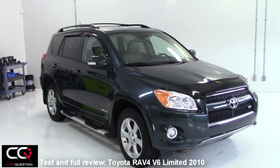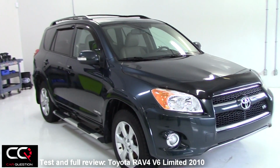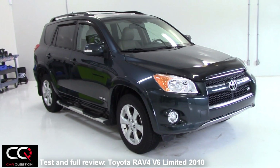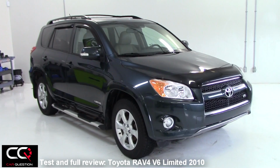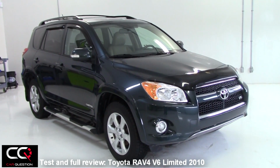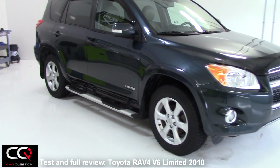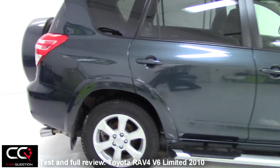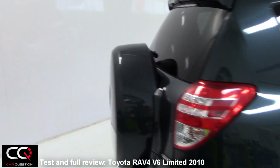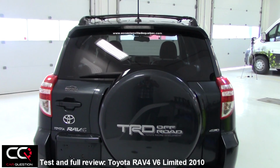Alright, let's talk about the exterior of the 2010 RAV4 Limited V6. First of all, it's been 6 years and it's still looking good. When you look at other vehicles on the market, you can see some similarity, but you know what? In 5 years from now, it's still gonna look good. There's probably gonna be a lot of change, but if you look around, the rear, the front, that's probably the more unique version that we have right now.